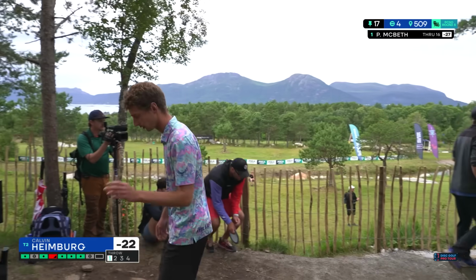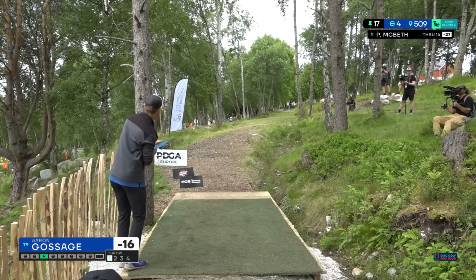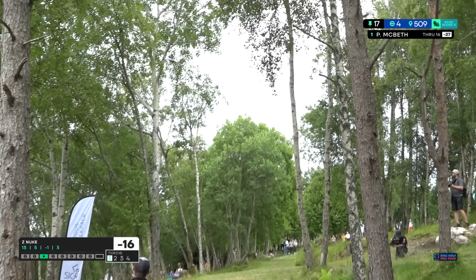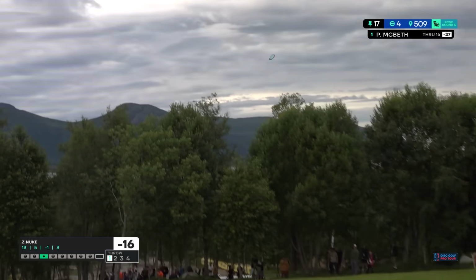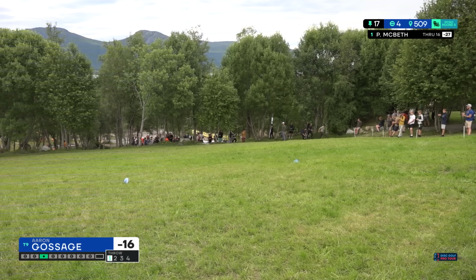Yeah. Calvin, that's good enough. You really want to get far right. If you come up short on the hillside, it's going to make your second shot quite tricky. Like you don't want to throw it so much up as you do want to cut the corner to the right. Those are both really nice. That was moon chasing right there. That was so high.